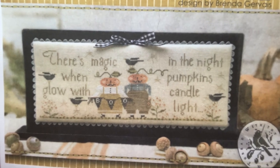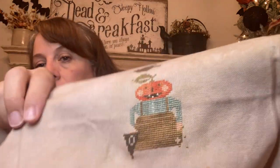But I'm stitching, of course, 2/2 threads. So I'm assuming 1/1, I would only use one thread and it would be okay. That's really cute.